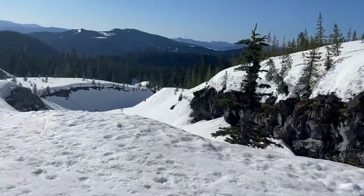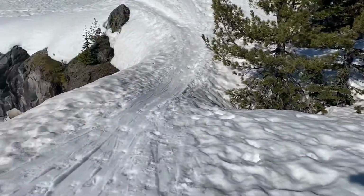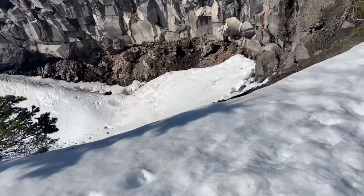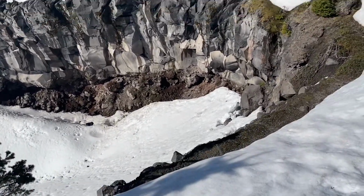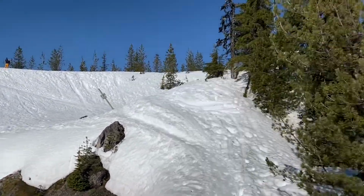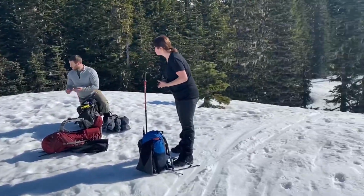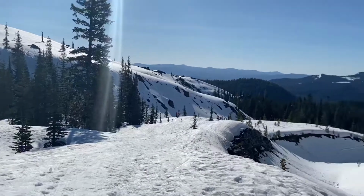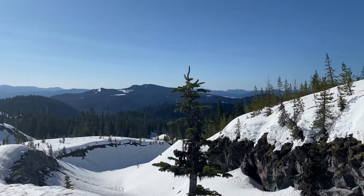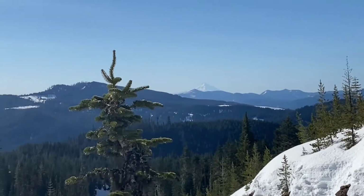Little break after an hour and a half of walking. This area is Chocolate Falls, right here. There's people camping. This is our group. So my stuff doesn't get wet. Beautiful weather, no wind. And Mount Hood view over there. Beautiful.